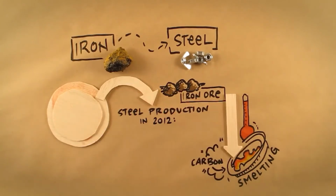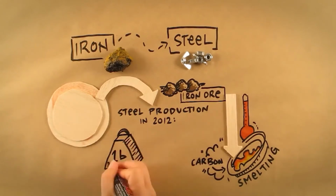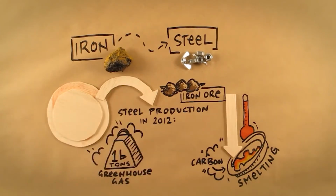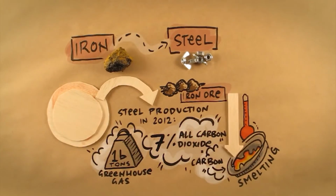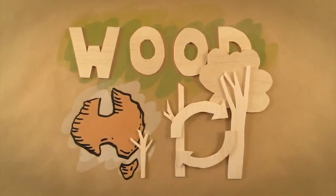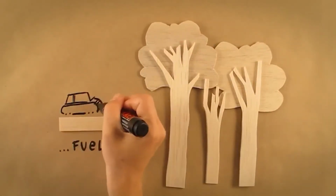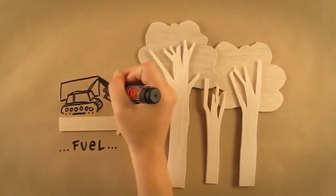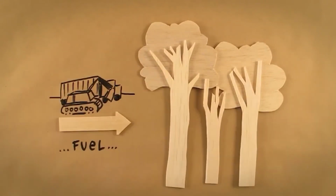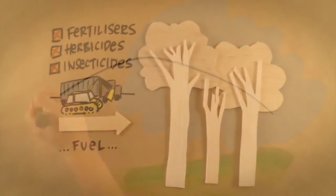According to Australian CSIRO researchers, in 2012, steel production was responsible for an estimated 1 billion tonnes of greenhouse gas emissions, and contributed to around 7% of all carbon dioxide produced from fossil fuels. In Australia, trees are deliberately grown and regrown in plantations or in native forests for the raw material wood. The only energy inputs into native forest harvesting systems are the fuels used by harvesting machinery and log trucks, and equipment used in artificially seeding areas where natural regeneration is unlikely to be sufficient. There are generally no fertilizers, herbicides, or insecticides used in native forest systems.